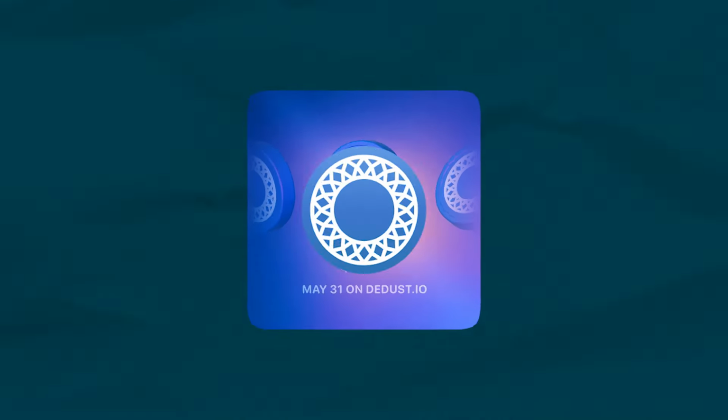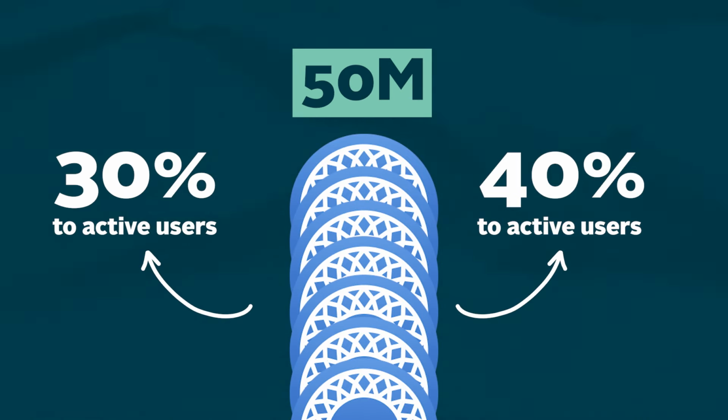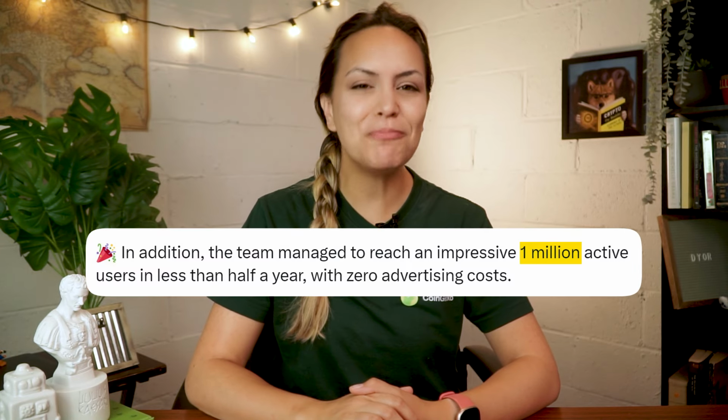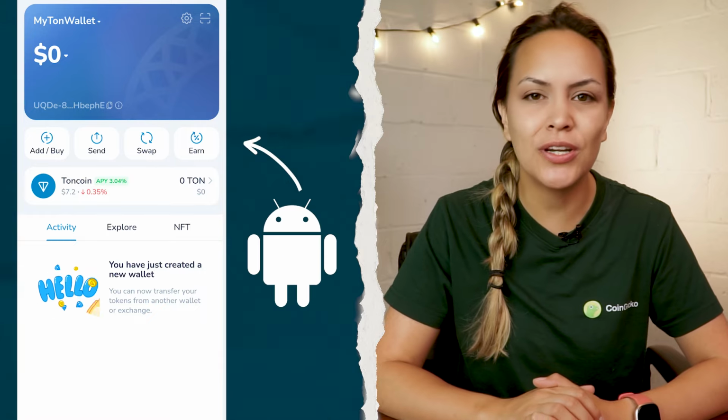In May 2024, they released a utility token, distributing 40% of its 50 million supply to active users. They plan to distribute another 30% over the next 4 years. This token promises future benefits like access to premium features, better swap rates, and higher staking rewards. They also have plans to make the wallet multi-chain by adding support for other networks. MyTonWallet has over 1 million active users and is available as an app on Windows, iOS, Android, and Mac. It can also be accessed via Chrome and Firefox.